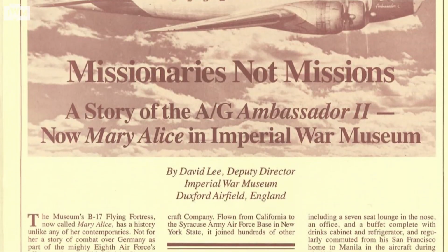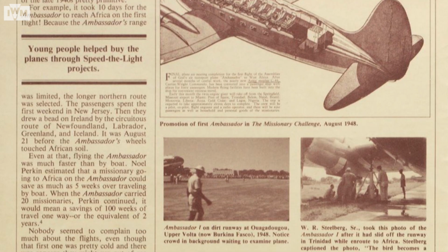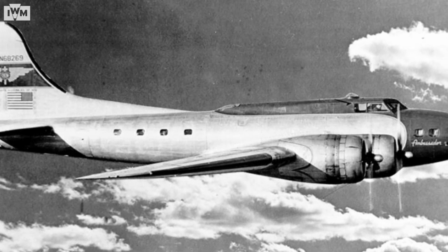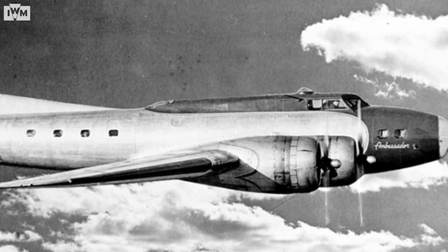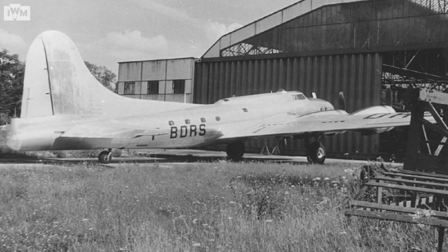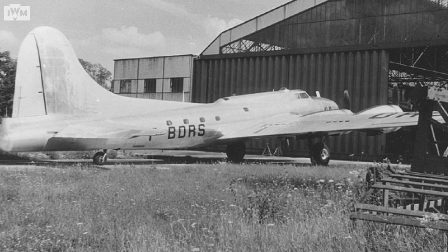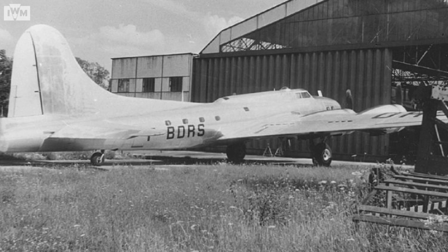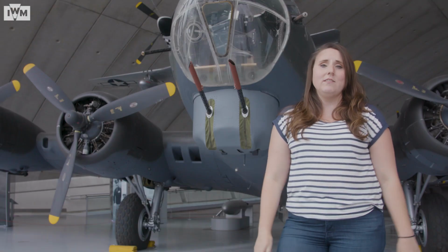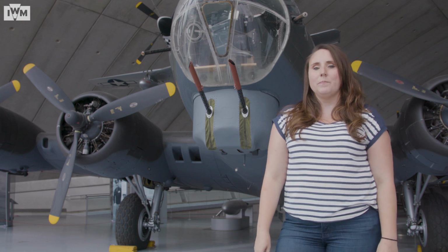Then in 1949, the aircraft was sold on to the Assemblies of God, a group of Christian missionaries who used this B-17 to share biblical teachings around the world. And in 1952, this aircraft changed hands again, this time moving to France to serve with the Institut Géographique National, where it was flown on aerial surveys to map France and her overseas territories. After 20 years in France, this B-17 was finally grounded in 1972, before the next step of its life began.